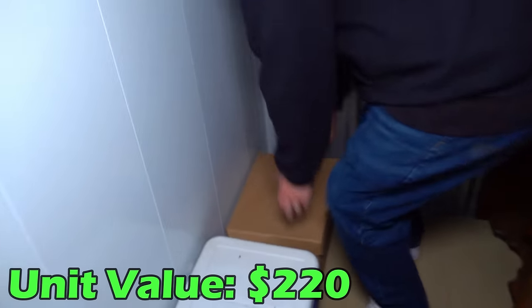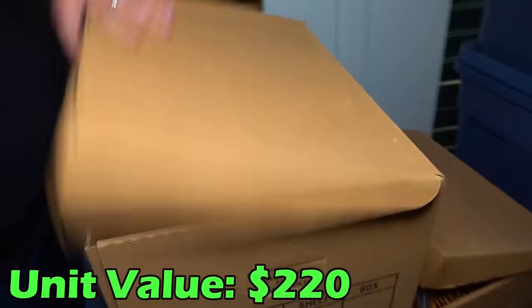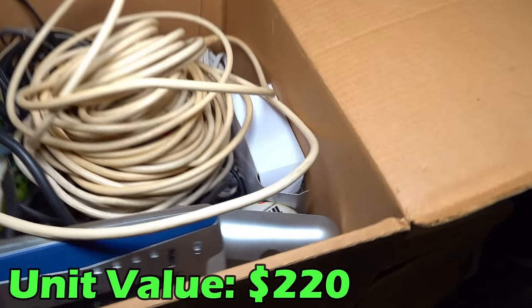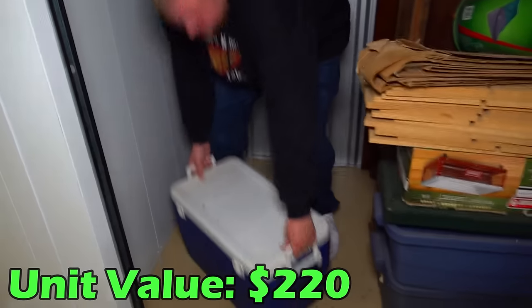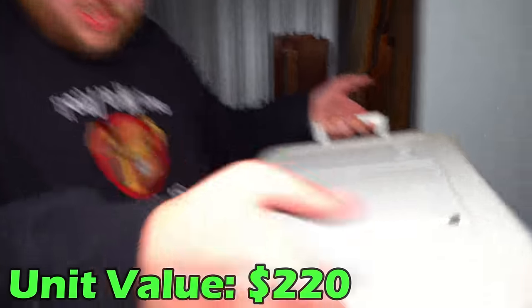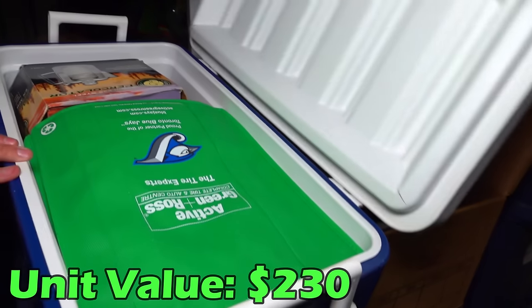Let's see if this one's office too. Yeah. Come here, buddy. This is the last cardboard box. Well, that's all like the phone wires and the cable wires. Yeah, this is all just office stuff. Let's see if the Coleman cooler has anything inside of it. It's definitely heavy, so it's got something inside of it. The question is what? Okay.